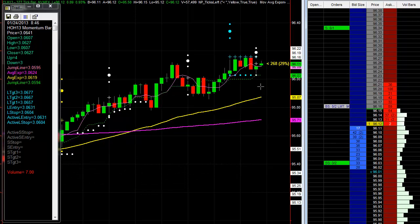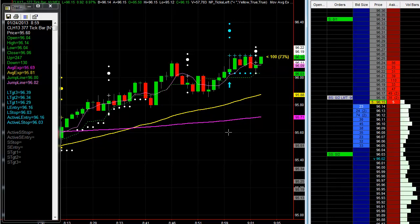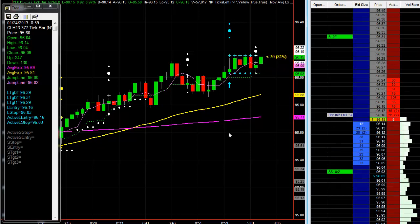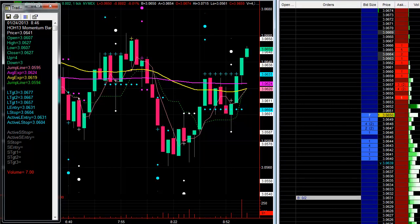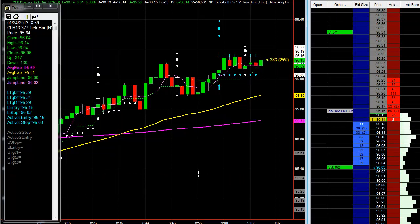Got this little setup inside of the earlier setup, and we're just going to stick with the original setup. And will it trigger in? It's come close a few times. You get the feeling crude oil wants to go higher, just building its force, building up its pressure. I think it's going to pop through.